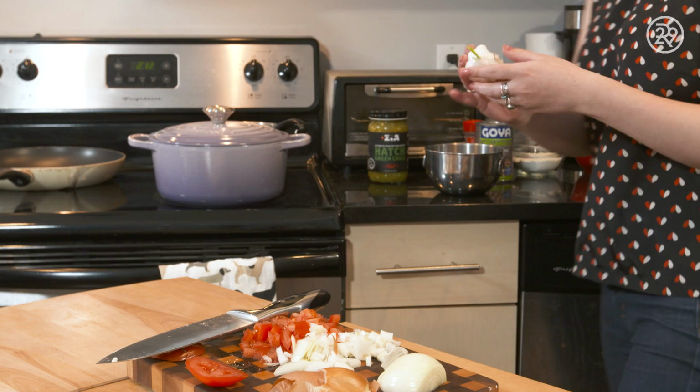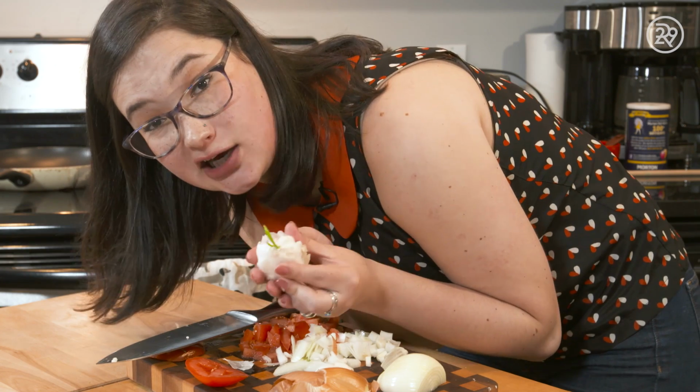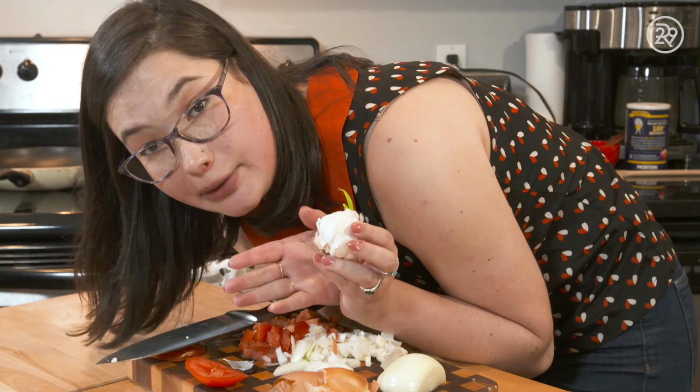I love a lot of garlic, so I'm probably gonna use at least 3 cloves. Also, this garlic has been sitting on my counter for like a week and it has sprouted this thing. So I don't know if there's a way to prevent that, let me know.